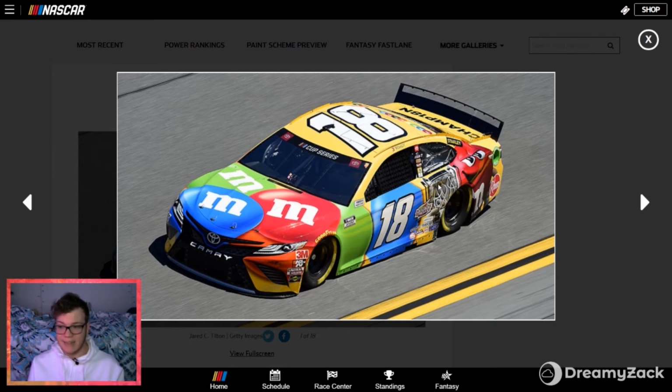I want a die cast of this. I just think putting the trophy on the car is so cool. No one's done it before. I don't know, but I love it, dude.